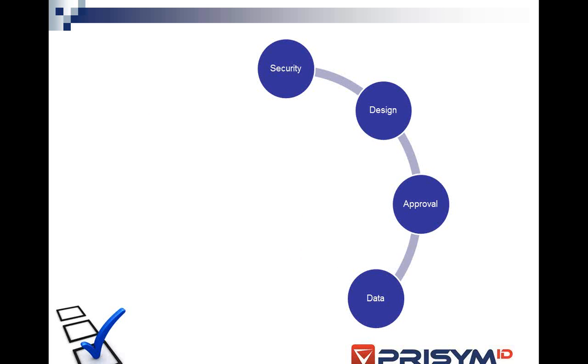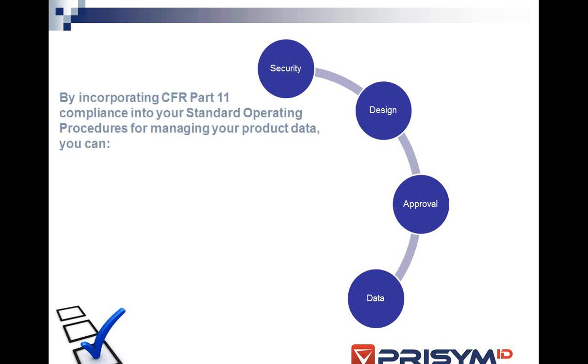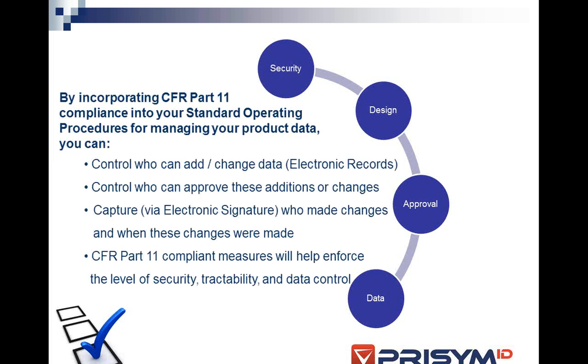Moving along through the cycle takes us to data. I think we can all agree that managing all the product data, symbols, graphics, and languages can be an enormous struggle. By incorporating CFR Part 11 compliance into your standard operating procedures of managing your product data, you can control who can add or change data in your data tables, who can approve these additions or changes, capture and log by who and when these changes were executed, and over time create a historical, reportable audit log of all additions, version changes, and activities along these lines.